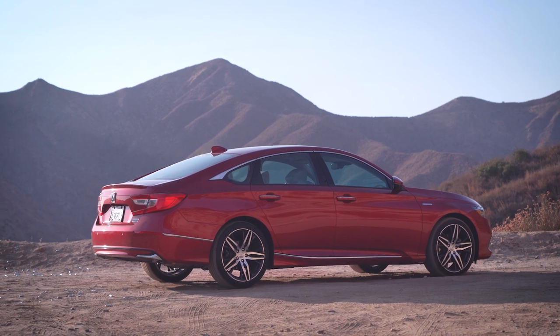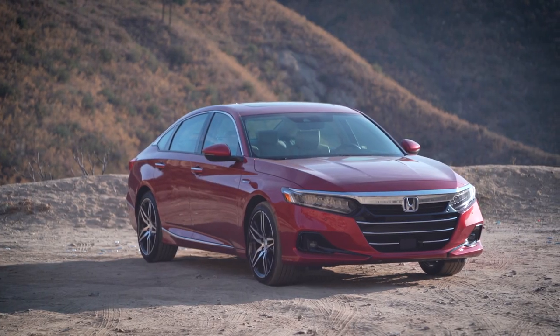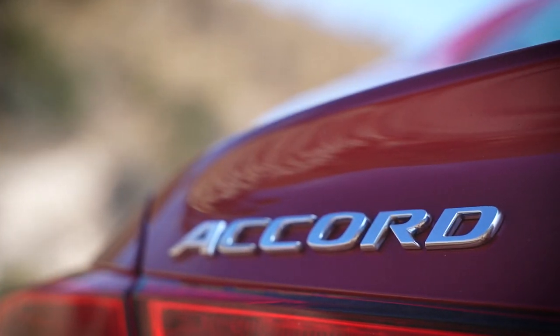So today I'll be driving several hundred miles all around Southern California to find out what kind of fuel economy we can get in this thing, and to determine, is the Honda Accord really as good as everybody says it is? I mean, the Accord has only been around for, what, 45 years? Is that really enough time for Honda to prove themselves with this vehicle? I'm not so sure. Let's find out if the Accord is actually good. Spoiler alert, it's really good.